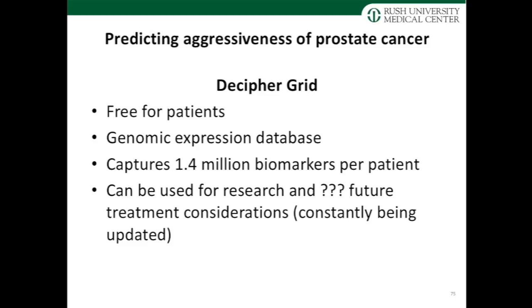Decipher GRID is something interesting that GenomeDx is doing. It's free for patients, and they're actually collecting all of this biological information into a gigantic database, and that can be used for research, finding new biomarkers, and it can also be used in the future to help your patients with treatment. It'll give you a printout showing you what different genes are overexpressed or underexpressed for your patient. So if they develop metastasis, let's say 5-10 years from now, and you're not sure how to treat them, or the oncologist isn't sure how to treat them, you can actually pull this grid information back out and take a look at that information to help guide treatment. They're coming out with a newer version pretty soon as well to give more information.